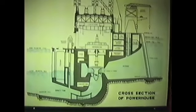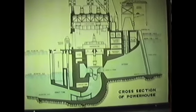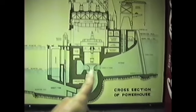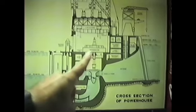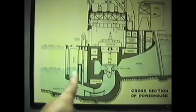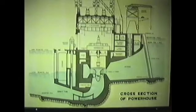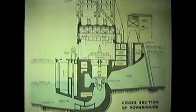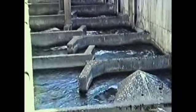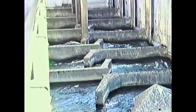The cross section of the powerhouse. I don't know if they have a happy section or not. Water comes this way, spins the turbine, generates electricity at the generator there, and it continues out that way. And there's the fish way. And that viewing area was underneath somewhere, right around here. Probably right under there.